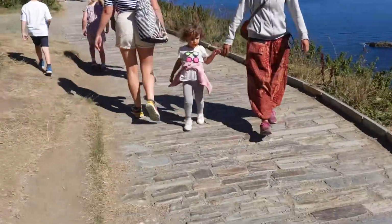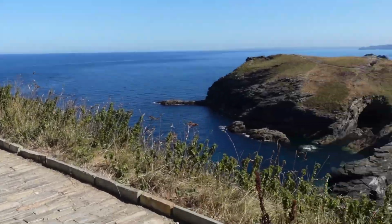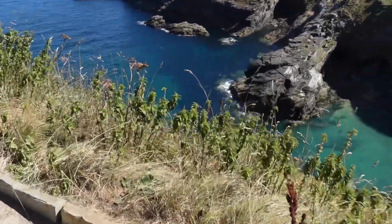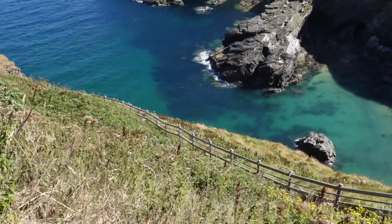Got to be careful toward the edges because it's a bit of a drop. Oh, it's not too bad. There's a fence down there, so actually if you rolled down there you would just hit the fence.